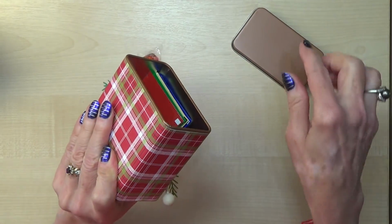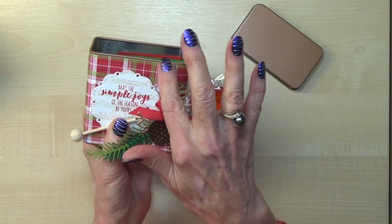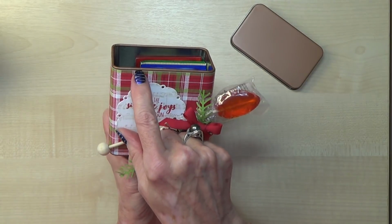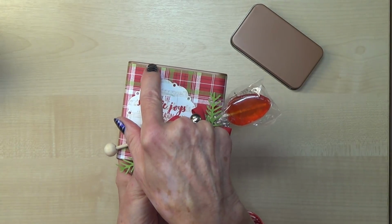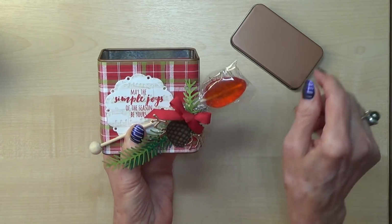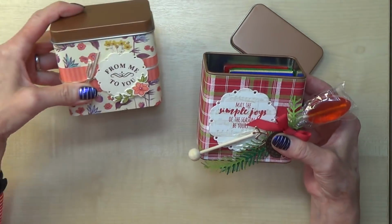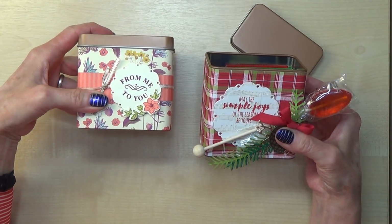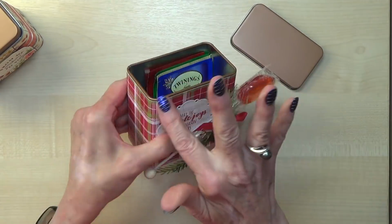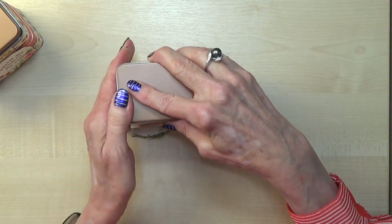I haven't got any of these tins, but I may well do now. So whether you bring your designer series paper right up to the top, well, almost to the top, it's up to there. Okay, so it's probably about 1/8 of an inch from the top there. Or if you want to do it like that, so it just meets up with the lid, the choice is yours. As I say, this hasn't shown any sign of damage at all because the lid is sliding over it.